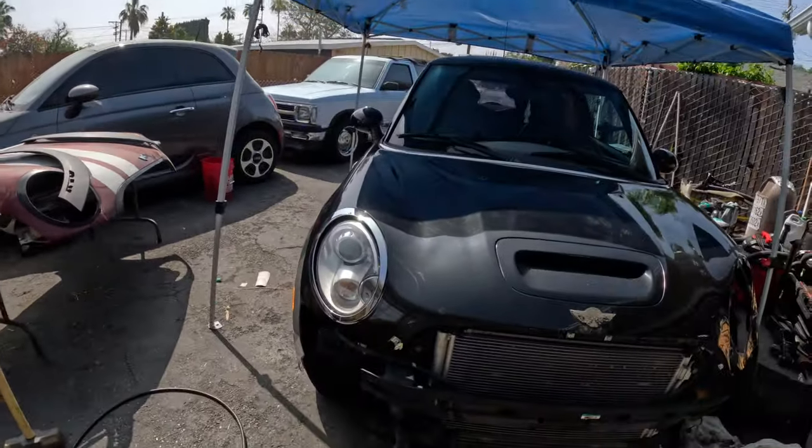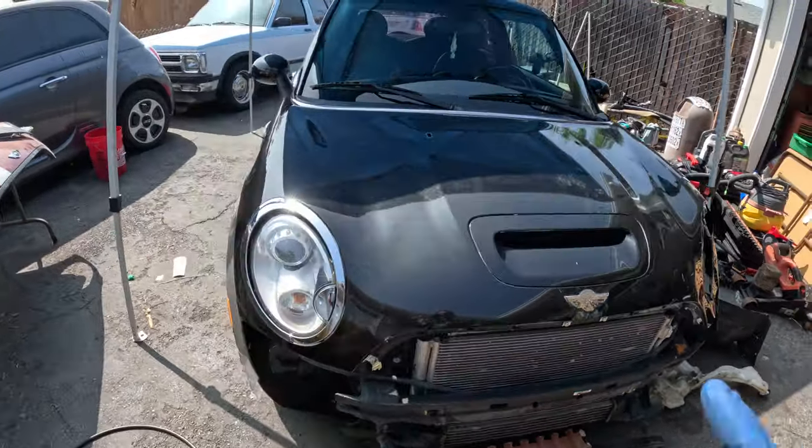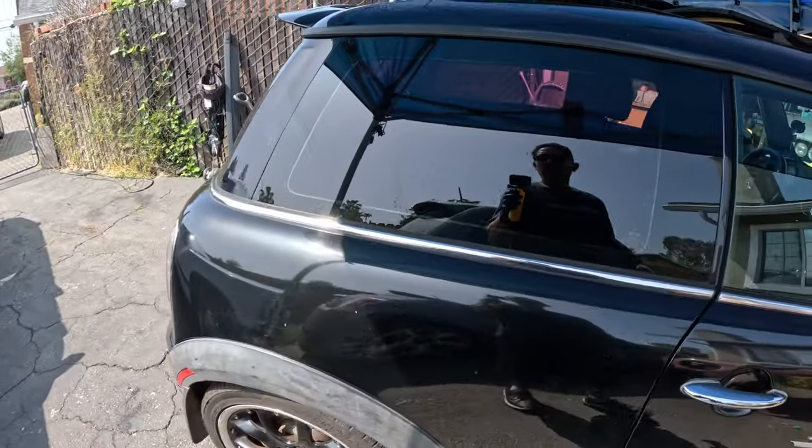Welcome back. Another day here on the Mini. Finally got some parts today. I know in the last clip we just washed it up and were going to do the interior, but I'm going to hold off on that real quick because I went to the junkyard. I found a Mini Cooper.